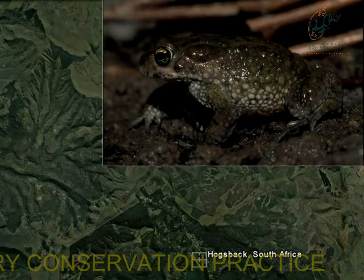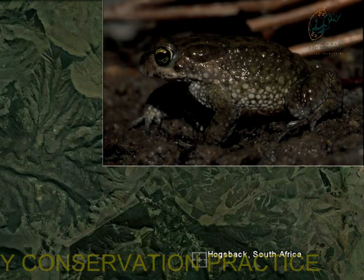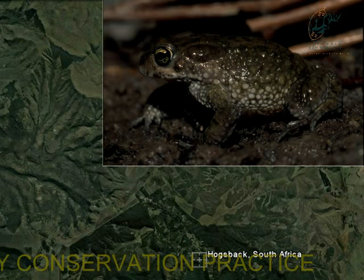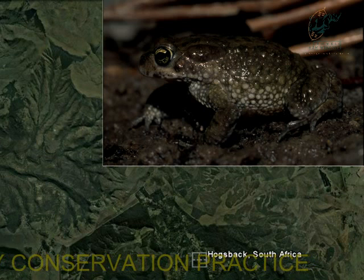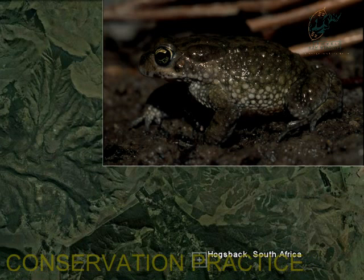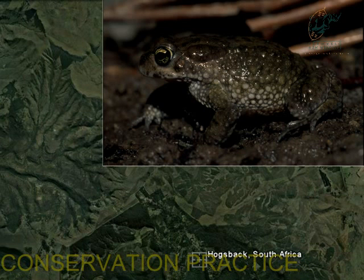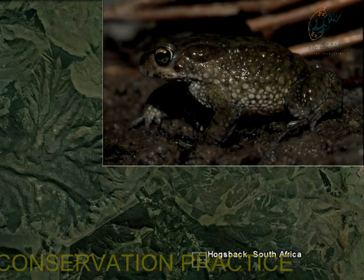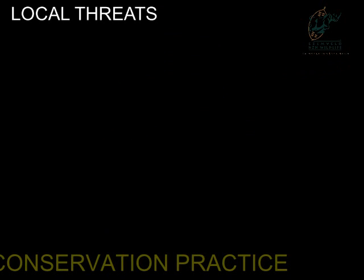Okay, the hogback. This frog hasn't been seen for 14 years until one of our group, again Jean, and co-workers found this frog 2 years ago. Last year again they found one or two, and so we know this frog is still out there, but very difficult to find, a very small little brown toad, not a striking animal, and it's desperate that we know more about this frog.